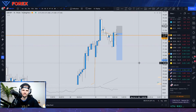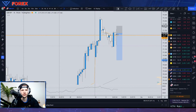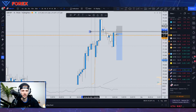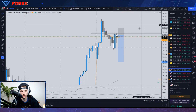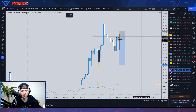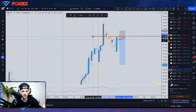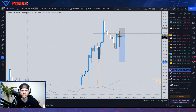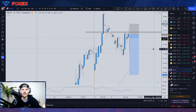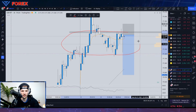Pound yen. Indecision here. We are finding some resistance here at 171.660 though, which is good. So we're showing some rejection here. What I'd like to see is one more wick retest of 171.6 area, and then for it to continue down towards 177.50 area. So ultimately, I do like the continuation down here. It's showing an area where we're battling and showing some contention in here.